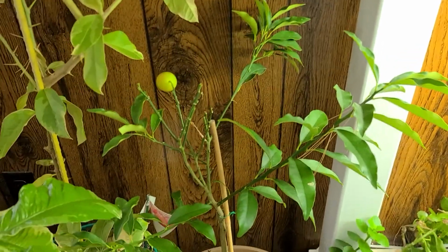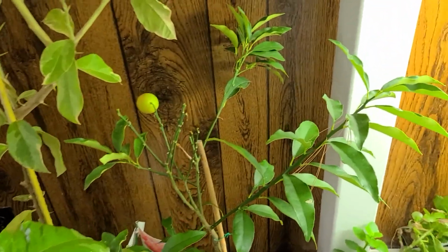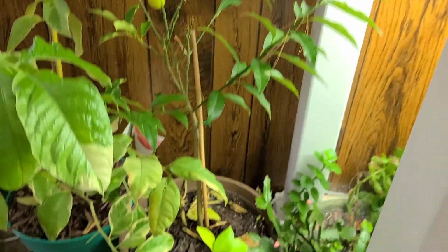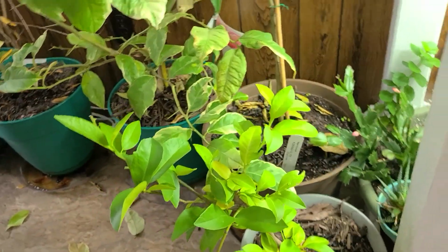It's had a pretty big leaf drop. I think it's just from bringing it indoors. Otherwise, it seems to be doing pretty good. Still holding on to its one single fruit there, but it's doing pretty good. Got the lime tree here, and that's doing really good.